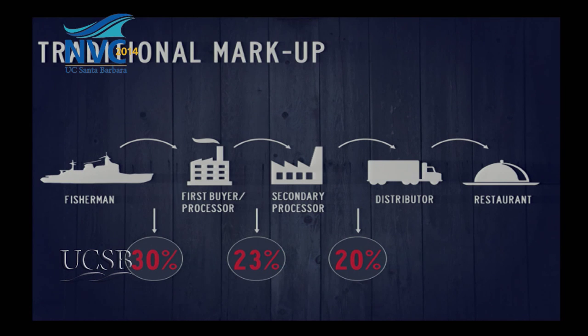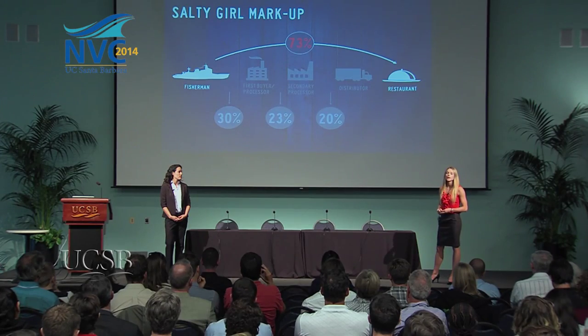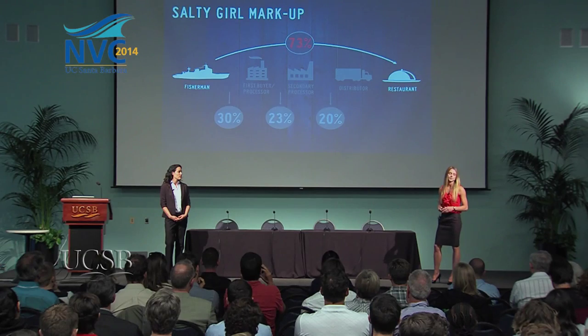So as seafood travels through the traditional supply chain, there are many players who each take a portion of the markup value. And because Salty Girl is able to eliminate the middlemen, we're able to capture 73% of that markup. So this allows us to incentivize fishermen to work directly with us and do some minimal processing because we offer them a higher price for their products. In turn, we're also able to offer competitive pricing to our restaurant and retail customers.